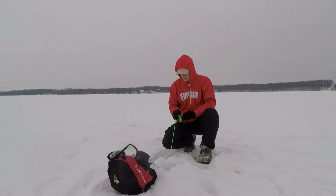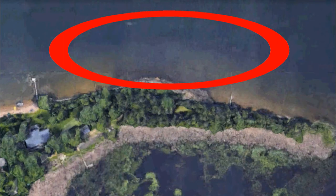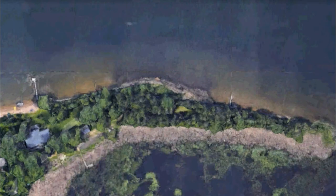Even though I have some of those technologies and I do have a flasher, I still use this little tip to help myself find these weedlines. And that's just going on either Google Maps or Google Earth. This is just an image of the weedline we're gonna be fishing today in this video. You can easily see right where that weedline is, and I just took a screenshot. I just need to go to that spot and start trying to find it. With a flasher, it's going to be really simple too. You're just going to head to that spot where you think the weeds are, and you will start marking those weeds on your sonar.